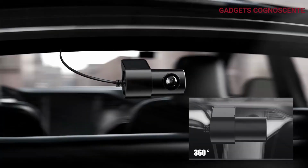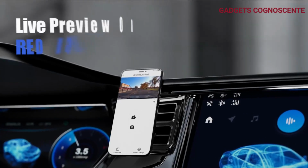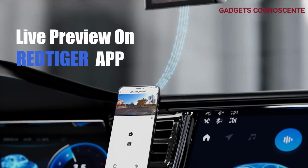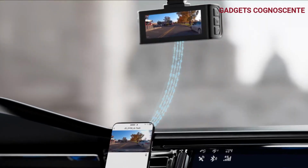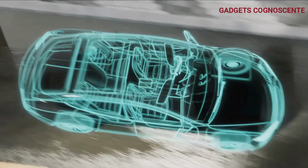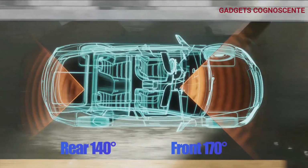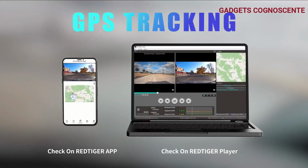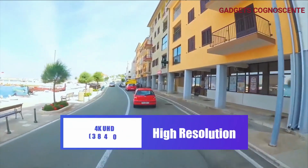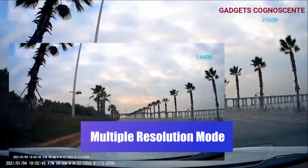With its superior night vision capabilities, the F7NP Dual Dash Cam offers clear footage even under low light conditions, thanks to its excellent optical lens with an ultra-large f1.5 aperture and 6 layers, coupled with HDR/WDR technology. Moreover, the cam allows for easy video management, viewing, and editing through its REDTIGER app, which can be downloaded on both iOS and Android devices. The app also enables users to share their travel moments with their loved ones by just one click.